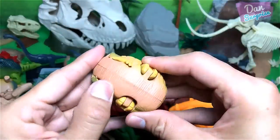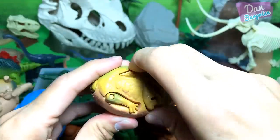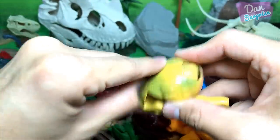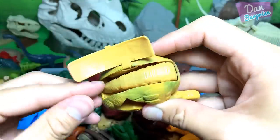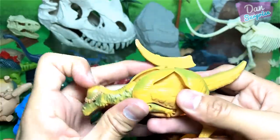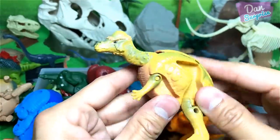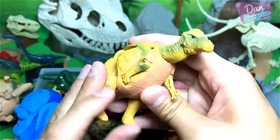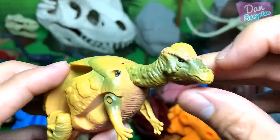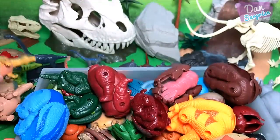Alright, this one should be... Let me see, I can't really remember what this is until I see the head. Oh, this is simple. A Pachycephalosaurus. Looking pretty good. I love the head sculpt. Looks brilliant.